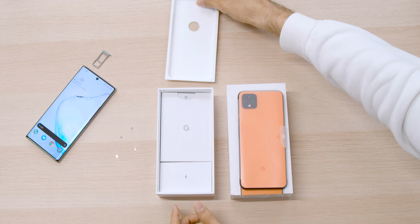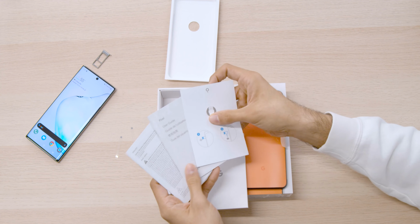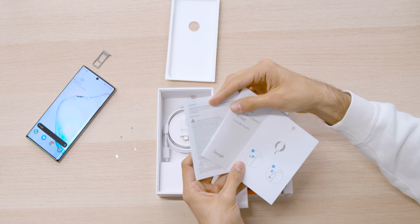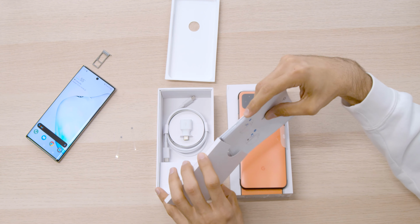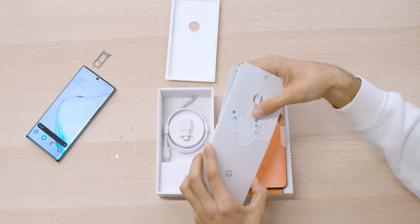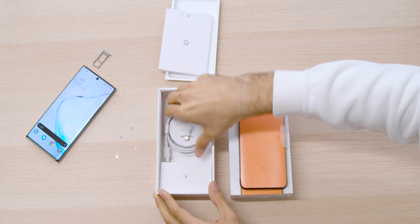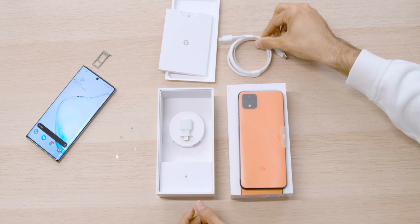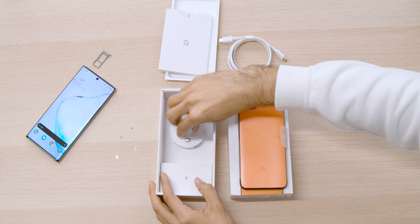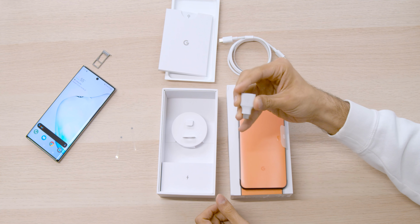You've got your little cardboard tray to hold it. You've got your standard Google paperwork, the Pixel user guide, whatever that thing is. And then you do have a SIM ejector tool, which is nice. I'm going to go ahead and put that back in the booklet and leave it here. What else do we have in the box? You have your USB-C to USB-C charging cable, which is good. You have, is it stuck in here? Oh, there it goes. You have an adapter.